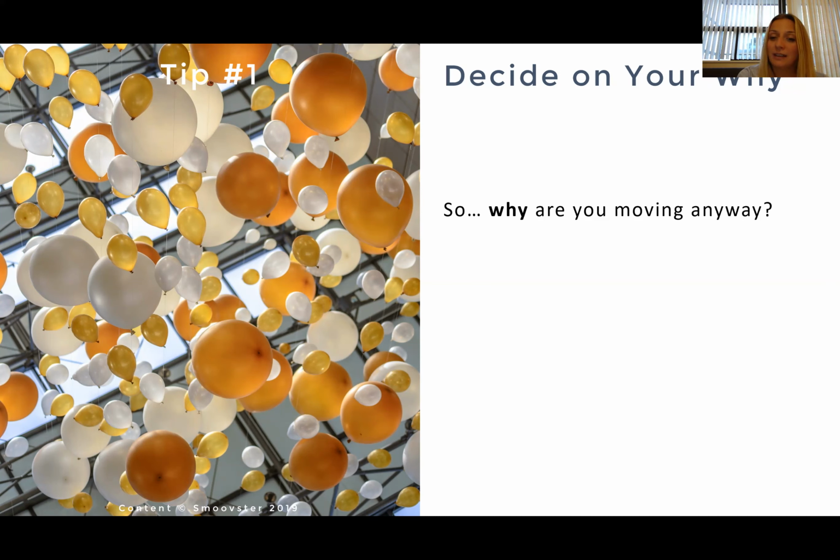But while you think about that, I would like to draw your attention to a few aspects. First, are you moving away from something or towards something? A lot of the times in our life, we tend to know what we don't want. But it is hard for us to express what we want. So I would like to invite you, when you think about your why, think more of the things that you want. Think more of the things that you're moving towards, not the things that you want to move away from.